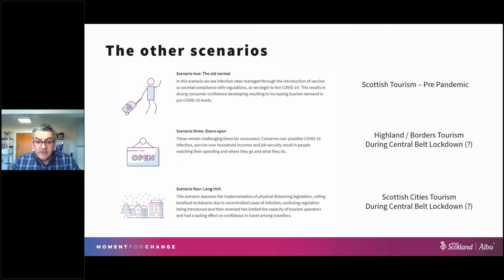The final one was called the long chill, and this almost represented the urban businesses that we had within the central belt at that same time. It would be a situation where you've got quite restricted operating within the cities, and you have visitors that might want to come, but are unable to for various reasons. So if you think about the accommodation providers in places like Glasgow and Edinburgh, where there were possibly perceived barriers to travel.